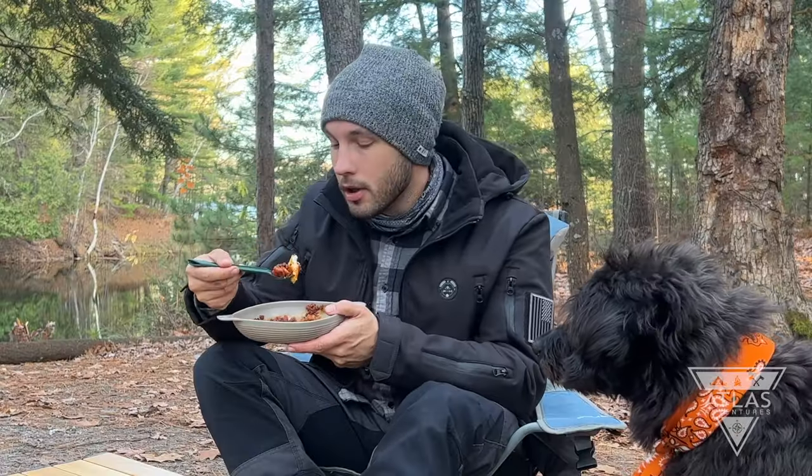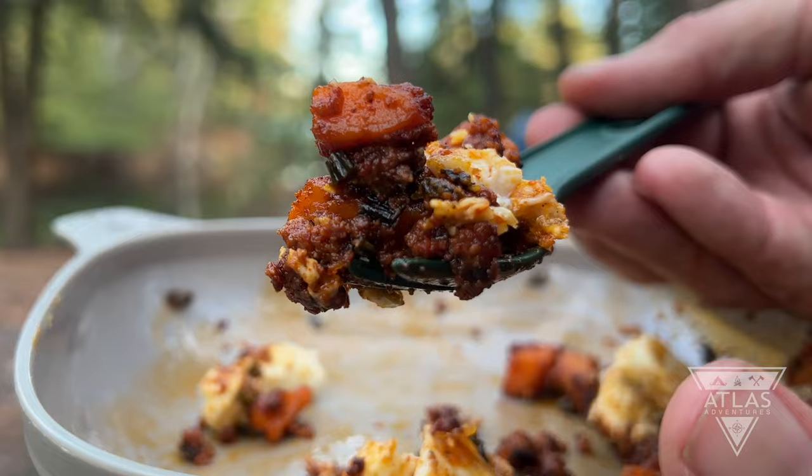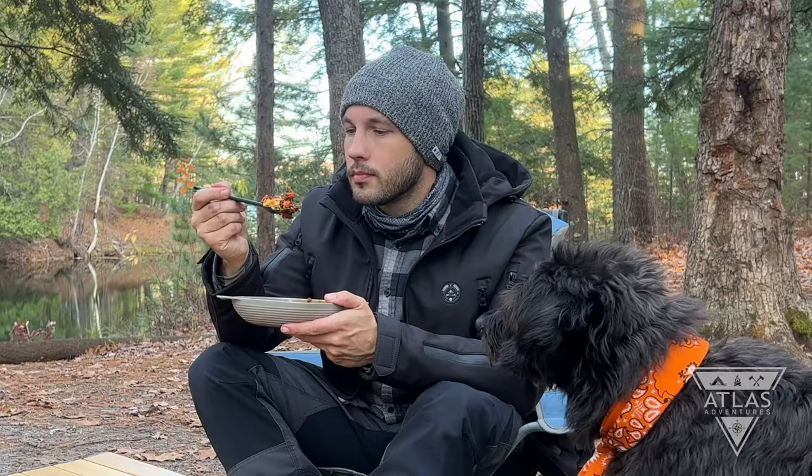All right, first bite, here we go. That's awesome. The hint of syrup and cinnamon in there, that's delicious. Sweet potato chorizo hash, that's a new staple.